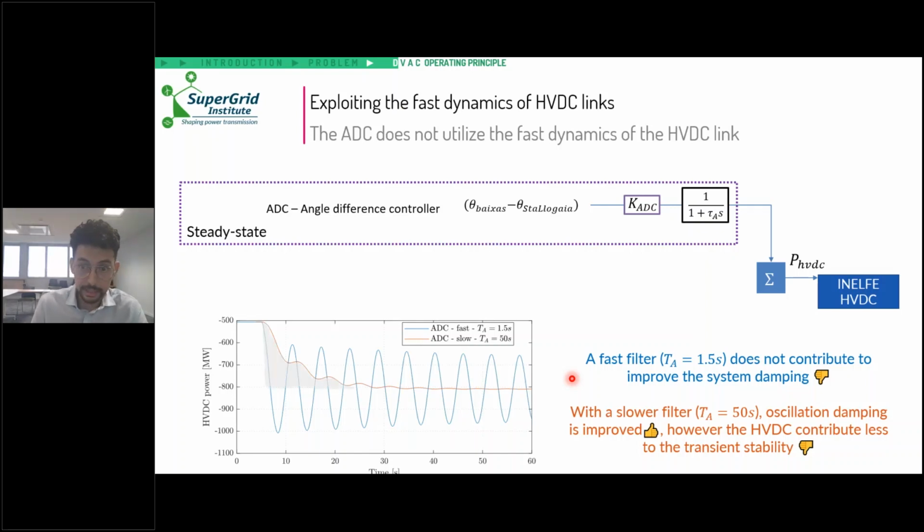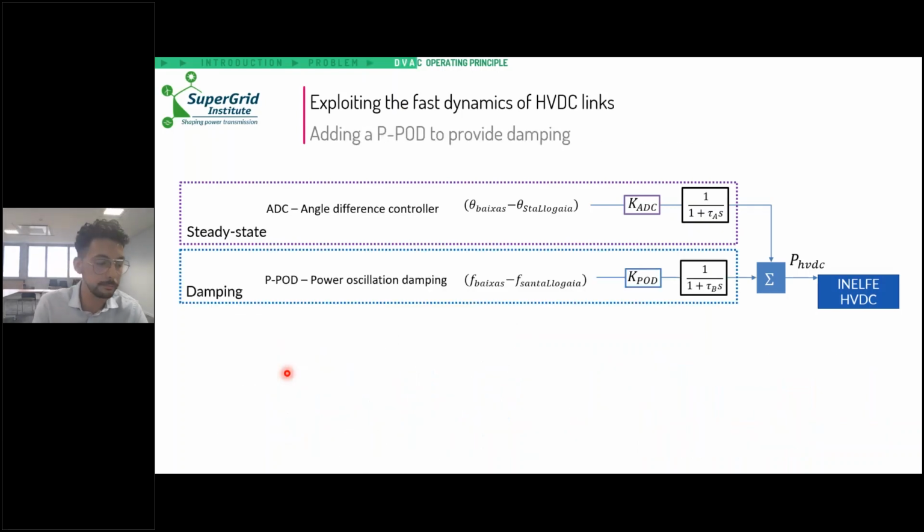However, we can see that the HVDC contributes less to transient stability. You can see all this gray area is not really used. It's kind of a shame because the HVDC link can react very, very fast, and we are not using all this gray area. So we identified this as an area of opportunity in which we can provide some solutions to use this fast response of the HVDC link.